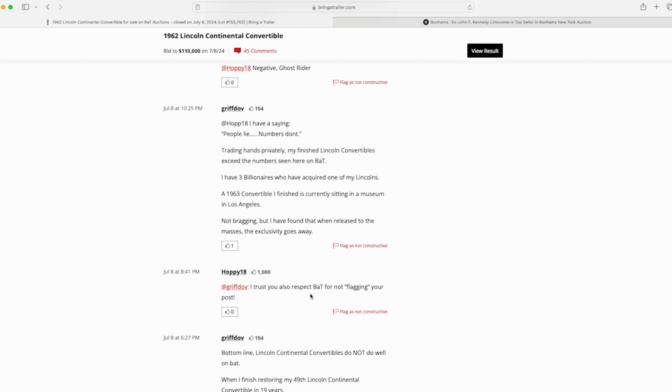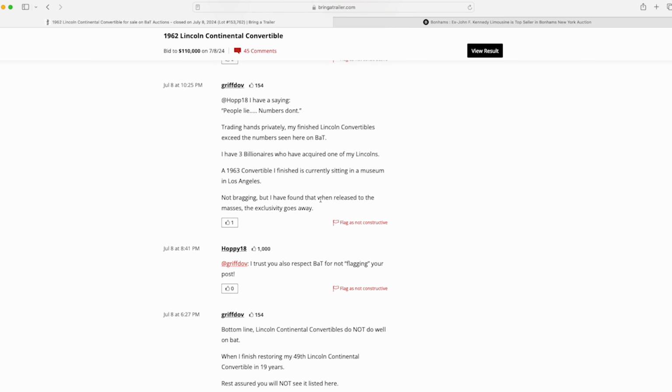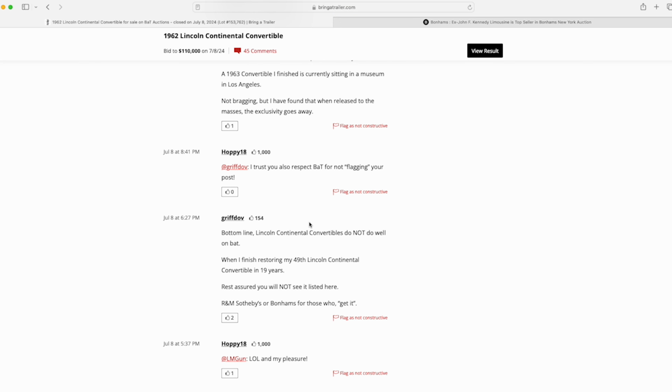Bring a Trailer doesn't bring, no pun intended, maybe a certain clientele. I don't necessarily agree with that because we've seen some big sales on Bring a Trailer. This person said numbers don't lie. Trading hands privately, my finished Lincoln convertibles exceeded the numbers here on Bring a Trailer. This person claims three billionaires have acquired my Lincolns. Who knows? A 63 convertible I finished is currently sitting in a museum in LA, not bragging, blah, blah, blah, right?